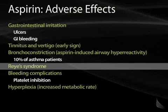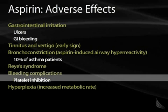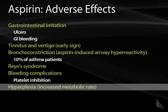Reye's syndrome is seen in pediatric patients that have a viral syndrome and take aspirin, which is a neurohepatic encephalopathy. Some bleeding complications can occur from aspirin. And aspirin can also cause increased metabolic rate, causing hyperthermia.